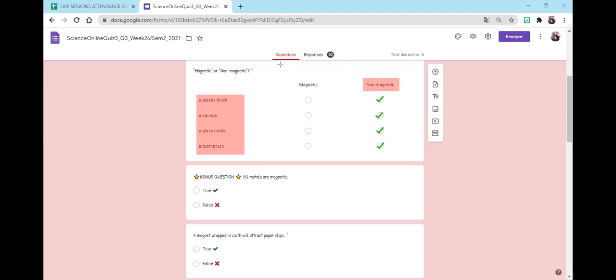Yalla Hassan. All metals are magnetic. True or false? False. Bravo ya Hassan. So not all metals are magnetic. Can you name a metal that is not magnetic? Anyone? I'm talking with all of you. Give me the name of a metal that is not magnetic.